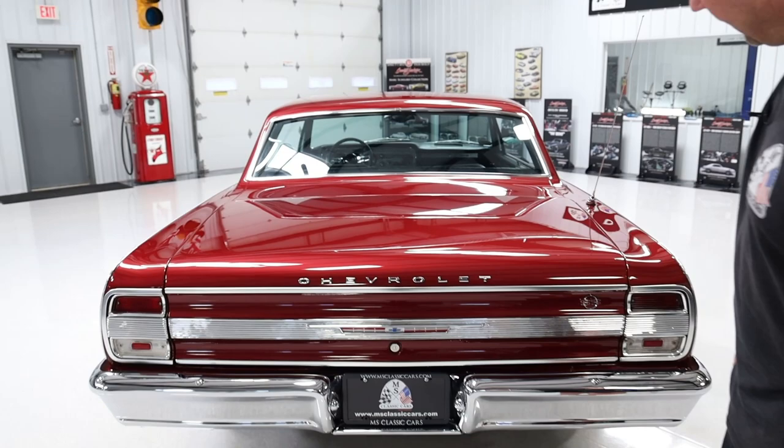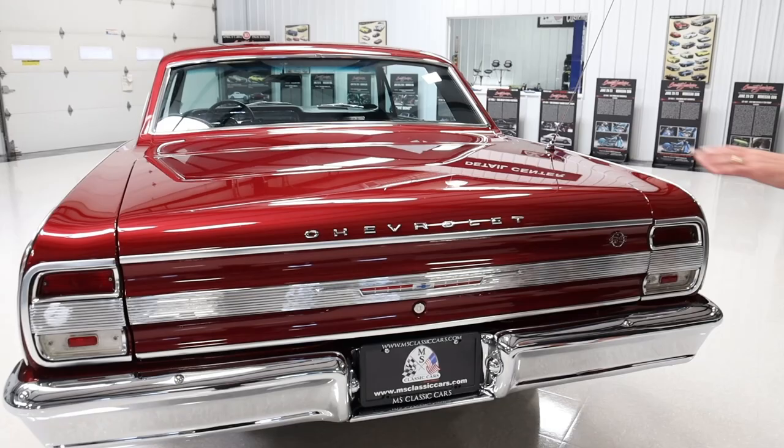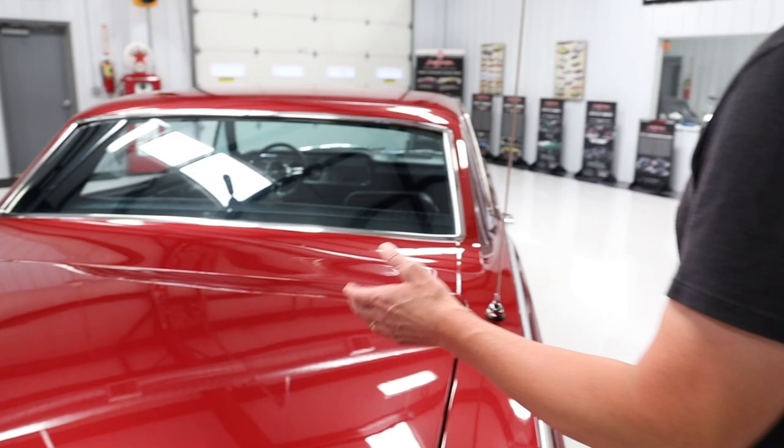This little SS emblem here, if you just really spend a minute and look at how beautifully done the back of this car is, even the emblem that's snuck in here just looks absolutely amazing. Again, this car is in beautiful condition. Once again, it does have a couple of tiny imperfections. I refer to them maybe as a fisheye here or there, but nothing that's really going to bother anybody.